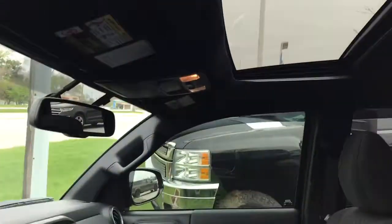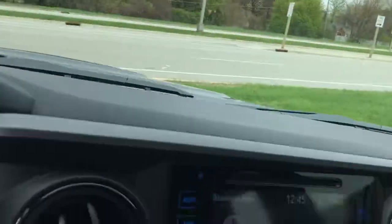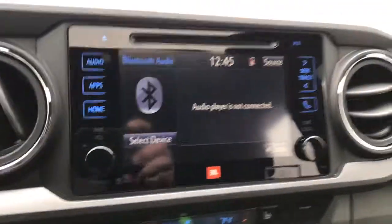Plenty of space in the back. Also has storage back behind the seats, as well as underneath the seats for you here. Has a factory sunroof, Entune system with navigation, as well as JBL audio, which you can see in the doors there.